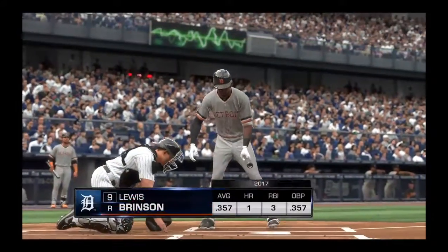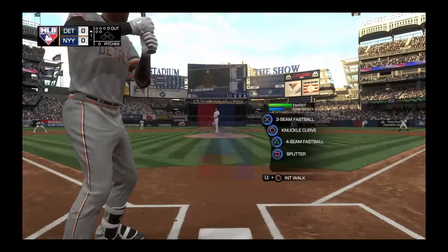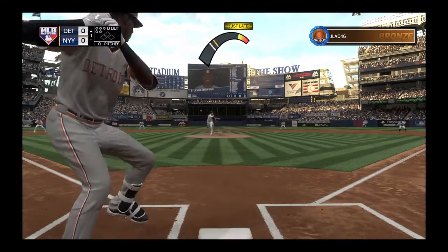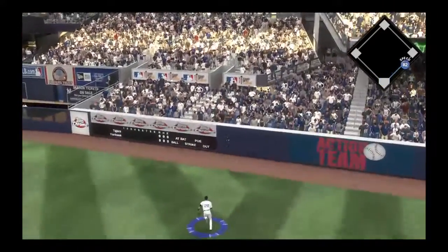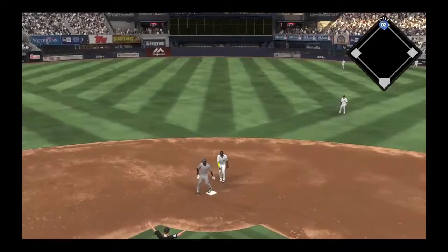Stepping into the box, Lewis Bronson. He'll get us started in this one under the lights. Lewis Bronson. Slapped hard the opposite way. And that's a base hit. So a little first pitch swinging there as he's on to kick off the inning. Not in time, and he's in there with a double.